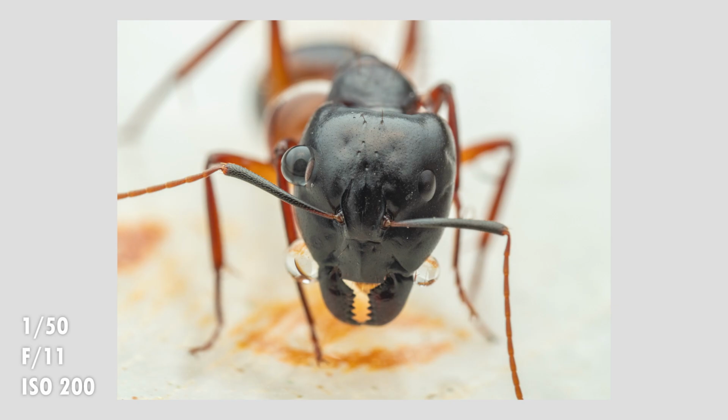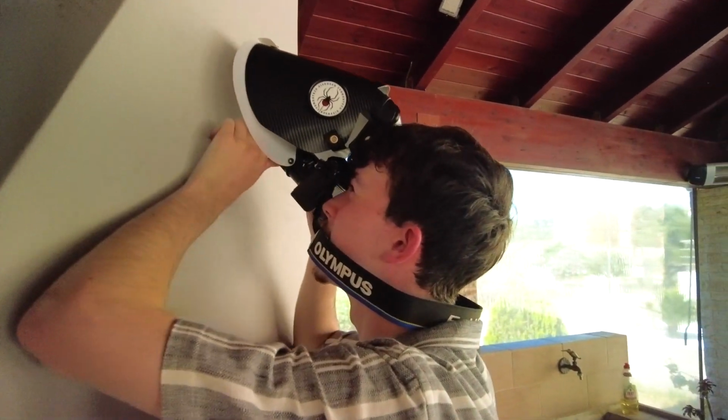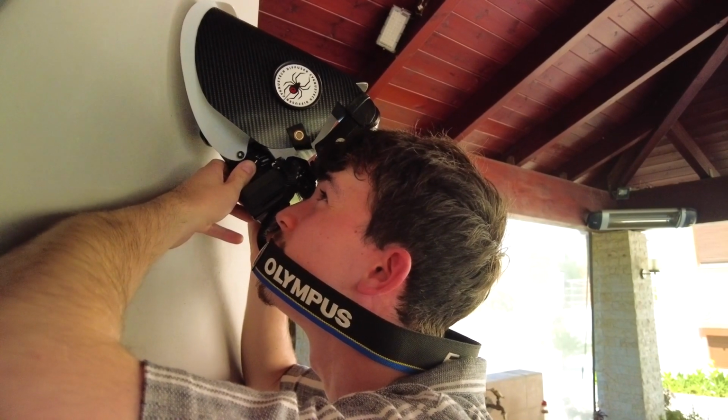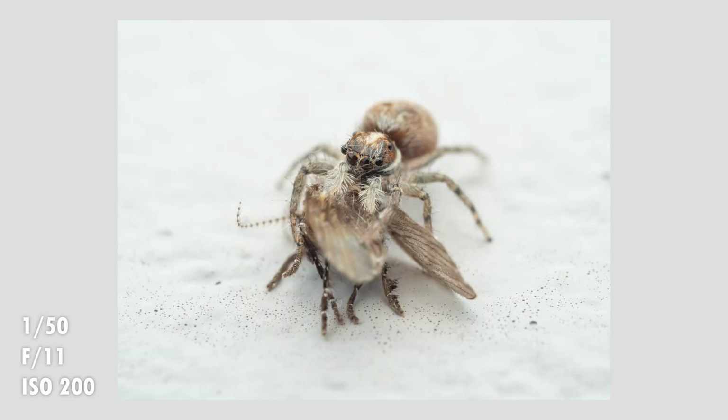I just found a jumping spider eating something. So yeah, we're gonna sweep in for a close shot. I'm gonna go for a single shot first, just to be safe. I don't know what he's eating, but it's like the size of his whole body. Right, I'm gonna go for the bracket now. Whatever 32 should do.